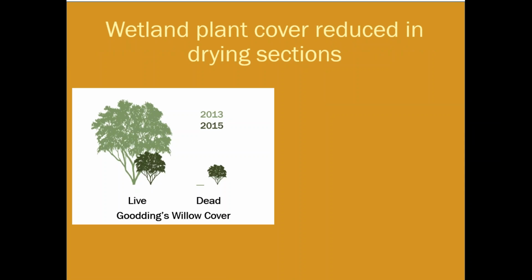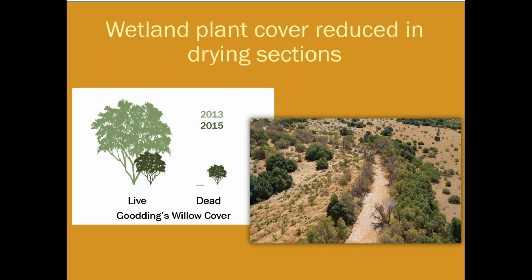Specifically cover of Gooding's willow, we saw a big reduction in cover of live Gooding's willow and dead Gooding's willow between the baseline and 2015. And a lot of this is in those drying sections. So again, very similar pattern to what we saw in the Upper Santa Cruz. Oh, and this is just a photo in one of the parts of the Marana Flats that has seen some drying. We now have some willows that have died. And though some of these areas in 2016 did have some flowing water again, and there was some willow and tamarisk recruitment, so it's possible that could come back, but it will be dependent on conditions.